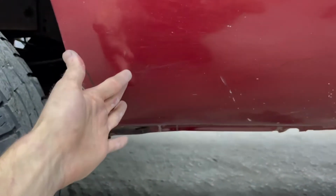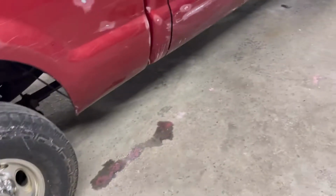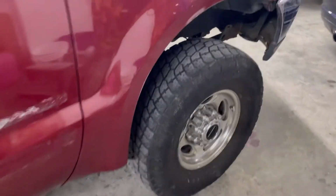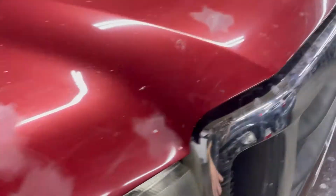It'll be the same color as the truck. I'll just paint over top of it, but it'll give that little textured look, so hopefully the rocks will not chip it. I'm going to do that probably on the bedside and cab corner, probably not the bottom of the doors, and then maybe I will, and definitely on the bottom of the fender right here. Like I said, all the newer trucks come with it. I thought these did, but I guess they didn't.